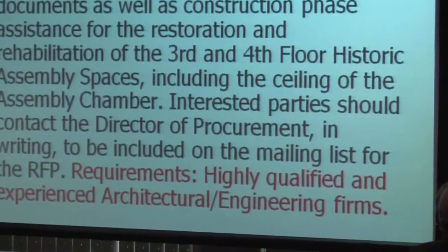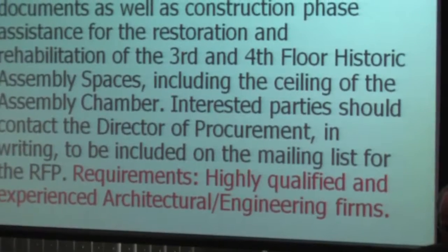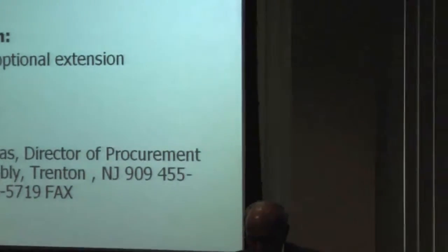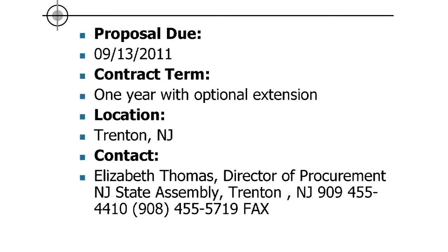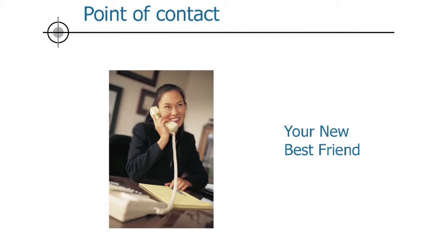Requirements: highly qualified and experienced architectural engineering firms. Well, is there anybody here who is not highly qualified? We're all highly qualified, right? Okay? Now, we've got a proposal due date. We've got a contract term of 1 year. Projects in Trenton. And we've got a contact person, the Director of Procurement at the New Jersey State Assembly. That contact person is your new best friend.